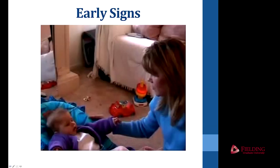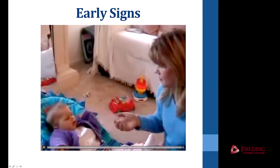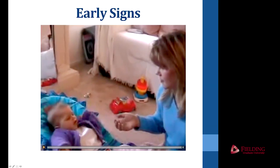So we'll look at some of this. It's kind of a long clip, but I want you to observe some of the things that I've talked about, and then we'll see how the mom tries to get her engaged. Oh, she's in a bouncy chair because we wanted to be able to give her vestibular stimulation while having a face-to-face position, but she didn't like the chair, so you're going to see that.